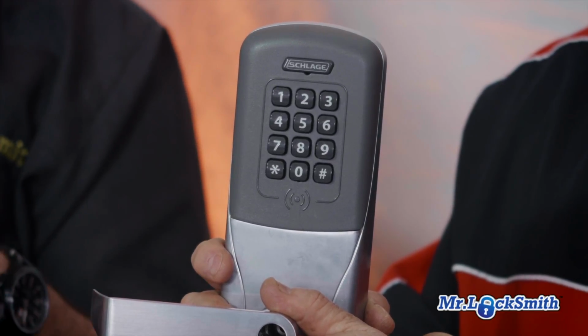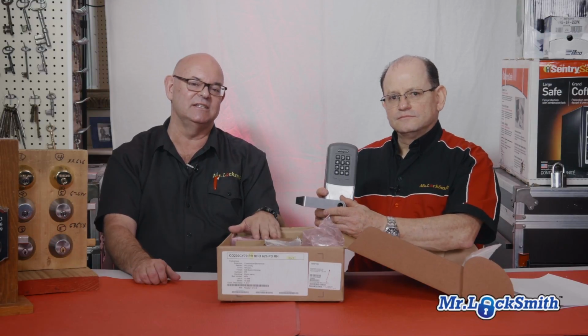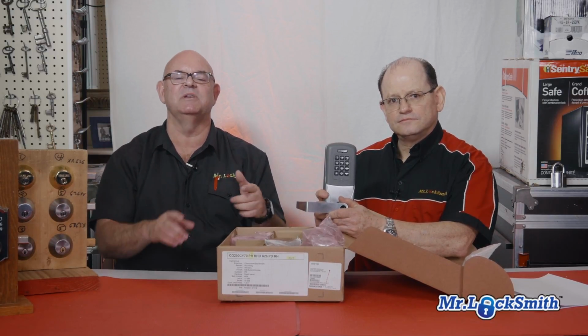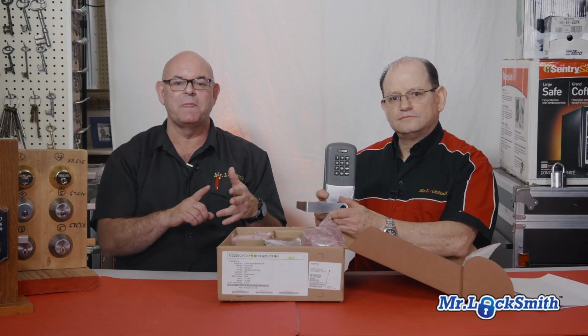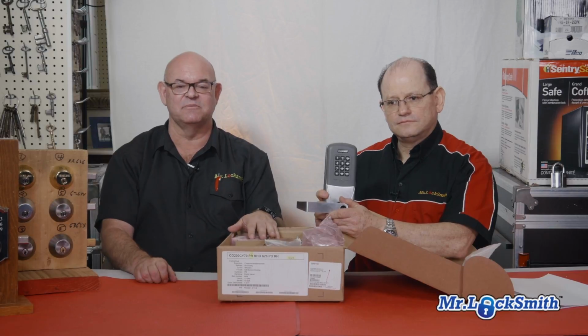Love this system. We got lots out there. It's a no-brainer for when you have a client that needs high security, they need an audit trail, and there are government standards or certain standards they have to comply with as part of their contract. So it could be military, defense, or just some of the high-tech companies. This is a great system.